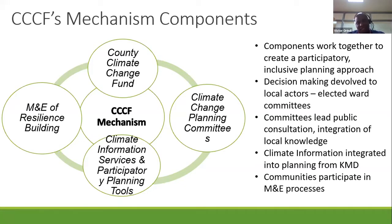The second component is the committees. We have committees at the lower level, which are actually the pillar of this mechanism, at the ward level, the lowest planning unit. They work with communities to identify their climate-related challenges, prioritize based on the available budget, which they know in advance, to invest in a particular year, and then engage with the county level committee that supports them technically to ensure they meet the criteria and finance those investments. The key thing is that the relationship between the lower level and the higher level at the county level is more facilitating rather than vetoing what's coming from the lower level.